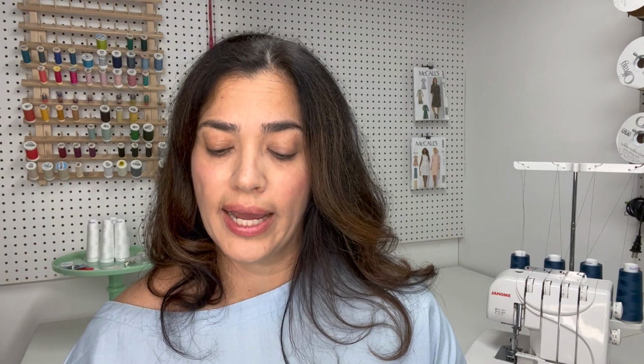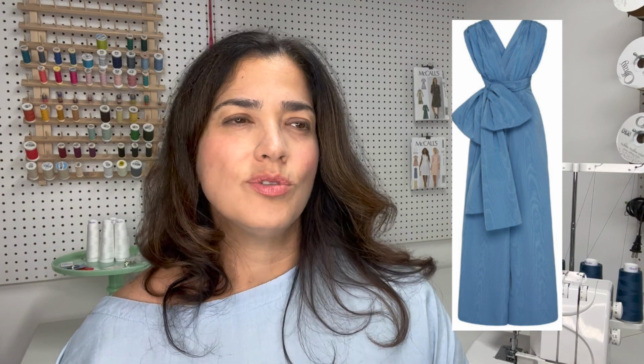So Vogue 1735, and I believe that is also a pattern that was reissued. This pattern has a plunging neckline, and it's not something that I would wear. That neckline is just not me. Again, we have a pattern, so you can always raise the neckline, and I should probably do a video on that. Show you how to raise a neckline and how to adjust your facings. So if this is showing a little bit too much cleavage, no problem. We can fix that. But it's a beautiful pattern.